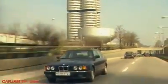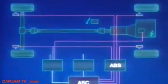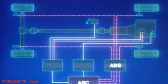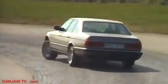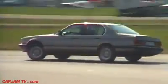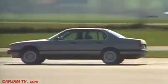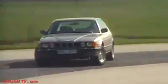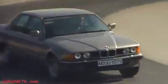The handling and safety of the BMW 7 Series can be improved still further by means of a combined ASC and ABS system. Driving round a track at 50 miles an hour. If the driver suddenly takes his foot off the accelerator, a vehicle without automatic stability control, ASC, can only be kept on course by corrective steering. A vehicle with ASC is unaffected by the change in load cycle.